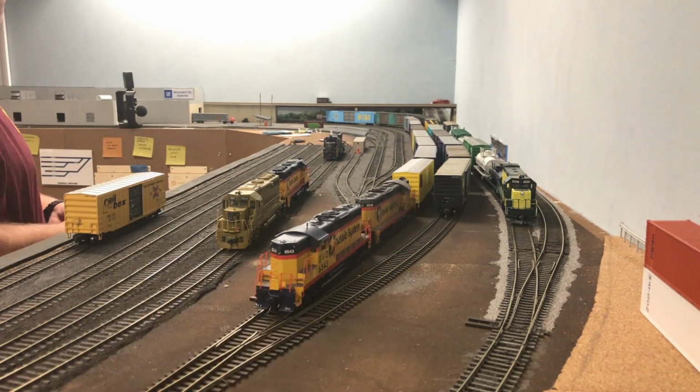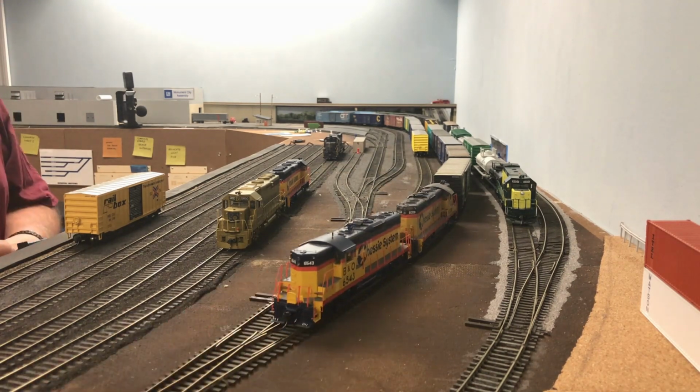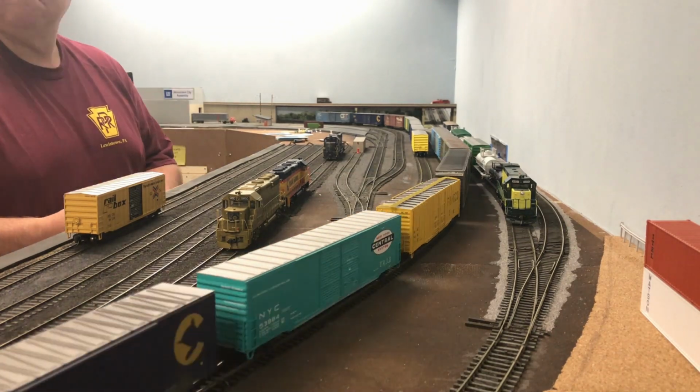At Penmary, Dave has pulled the cars from the GM plant and thinks he's ready to spot the incoming cars. Just one problem. He forgot to pull the 86-foot boxcars from track 5, so back he goes.